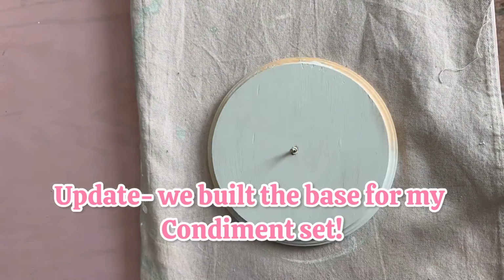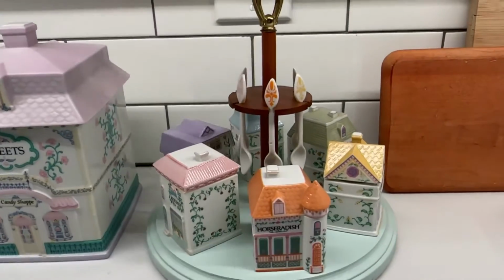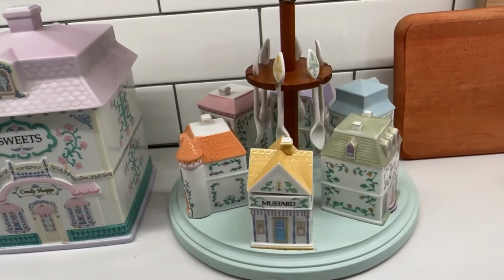I don't really use these. Like if I have a barbecue, I'd be too scared to use these. Like some kid would knock one over and break it, but they're very beautiful for display. So that's my whole collection.